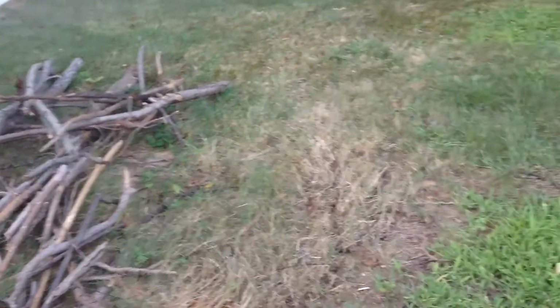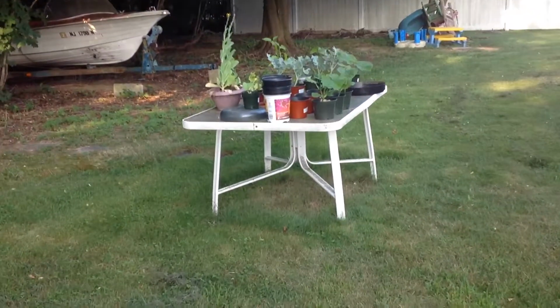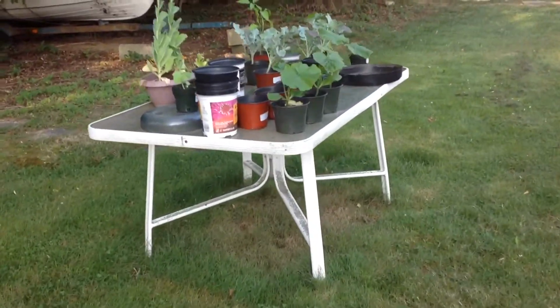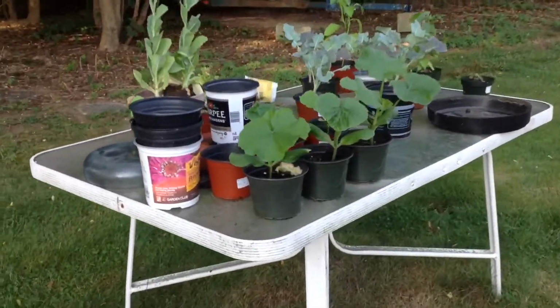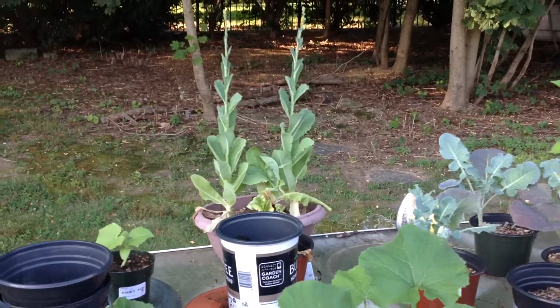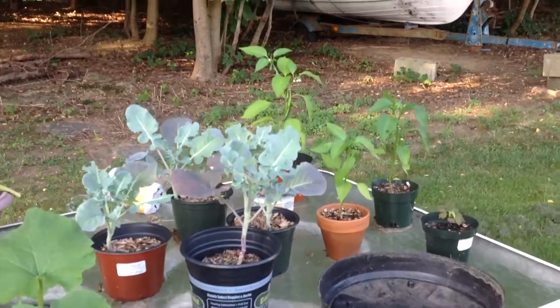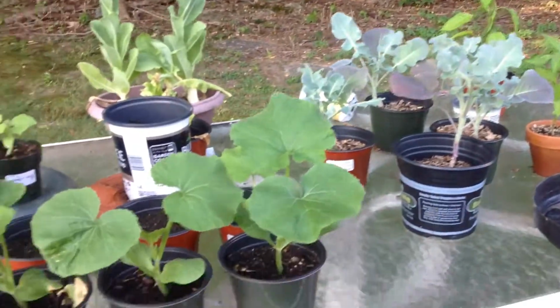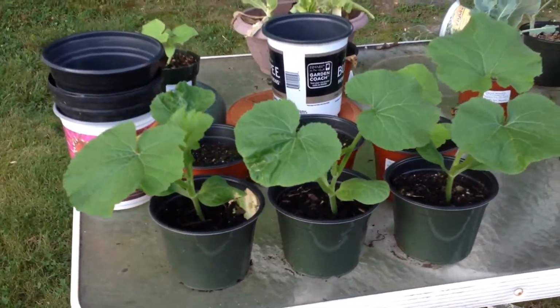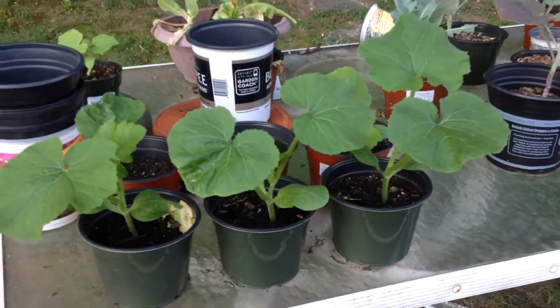It's just some sticks for making borders and trellises and shredding. This is my table of lost plants, things that never got planted or things that I randomly found growing. There's some lettuce extraordinarily bolted there in the back, broccoli that never made it, chili pepper. One of them's actually got a chili pepper on it. These though are going to go in the garden. These are the pumpkin plants that we recently started growing, so gonna get those ready for the fall.